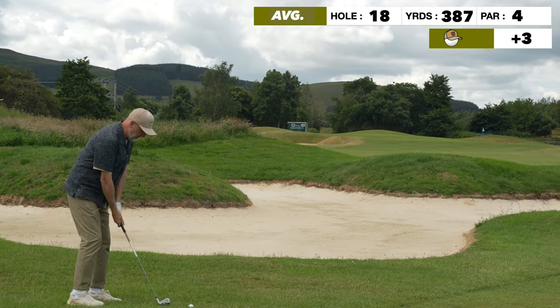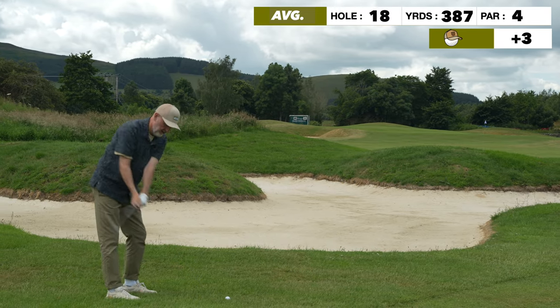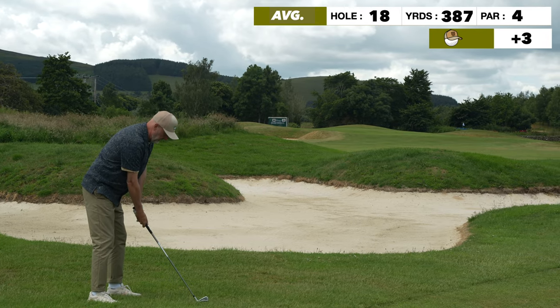I don't want to be right at a pin. There's nothing to work with on that side. Now, we know what happened last time I said that. I went the exact direction I didn't want. Right, come on. Cut it into that flag.